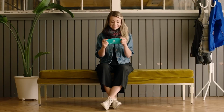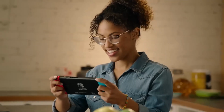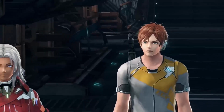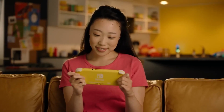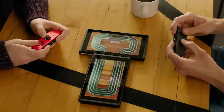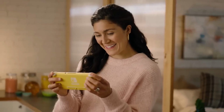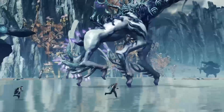If you're thinking of skipping the OLED and waiting for the Switch 2, you're not alone. The rumors and leaks surrounding the Switch 2 are getting more exciting by the day. Here's what we know so far. The screen is rumored to be 7.9 inches, even bigger than the OLED. It's expected to have a custom NVIDIA processor for faster performance and better graphics. It may come with 8 GB of RAM and 64 GB of storage, making it more powerful than ever. It might even support 4K resolution when docked. That could make games look next-gen.